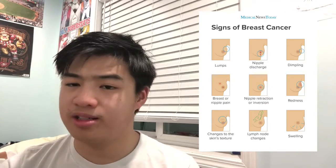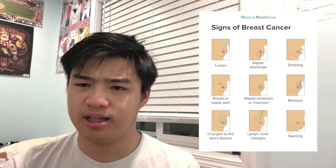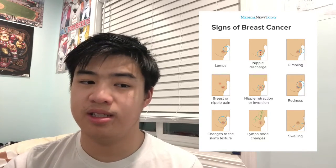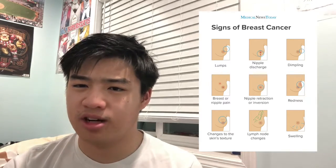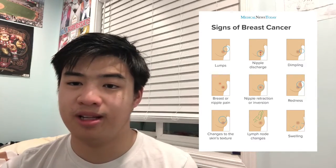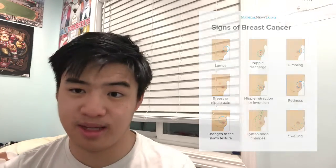Redness or swollen lymph nodes. I think I also showed that in the picture at first. And just a reminder, if you do feel anything abnormal in your breast, please see a doctor right away. It is so much better to have that better safe than sorry mentality, especially with cancer, because cancer spreads really quickly. You want to get ahead of it ASAP.